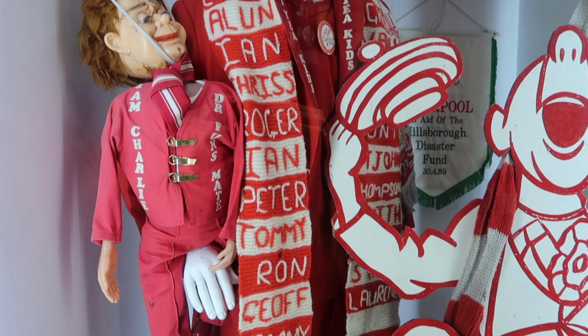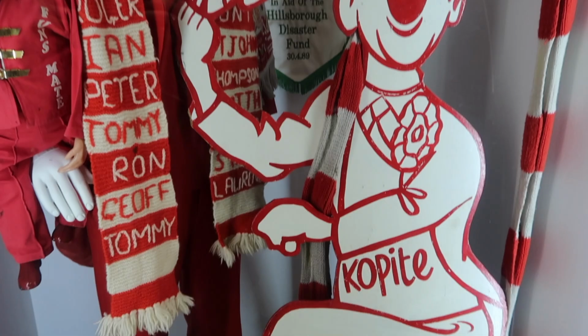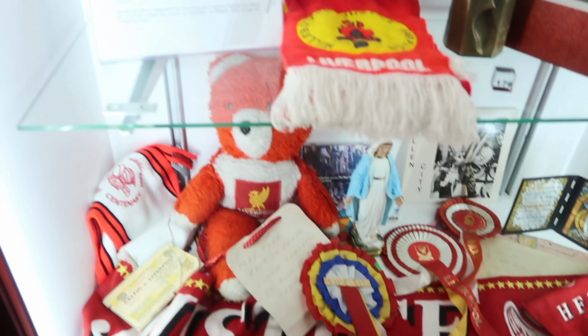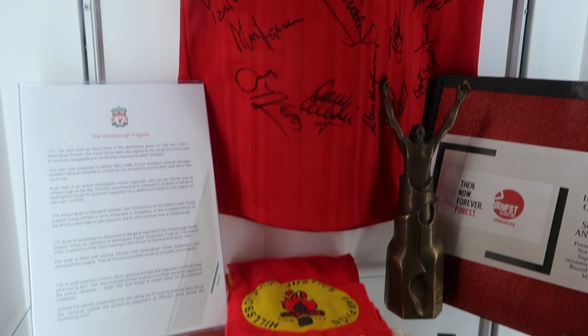Like I said, nice to just see the history of the Kop as well as the football players. There is a section of the museum which is dedicated to Hillsborough and also Heysel, which is nice of them to do. A lot of it is about the fight for justice and the Hillsborough Family Support Group, who did amazing things.